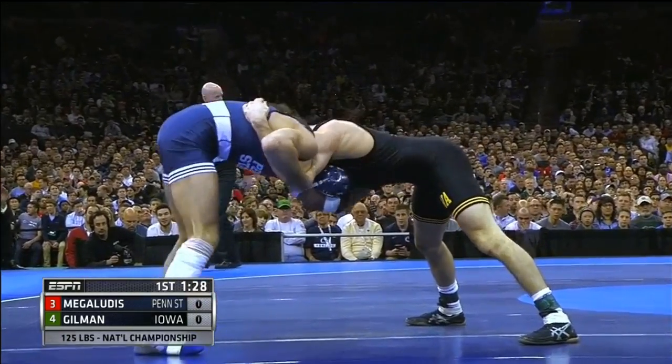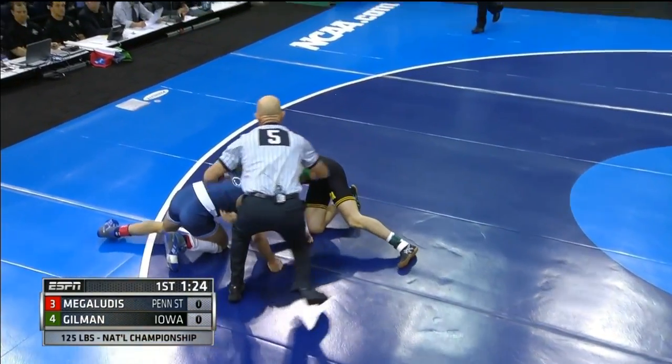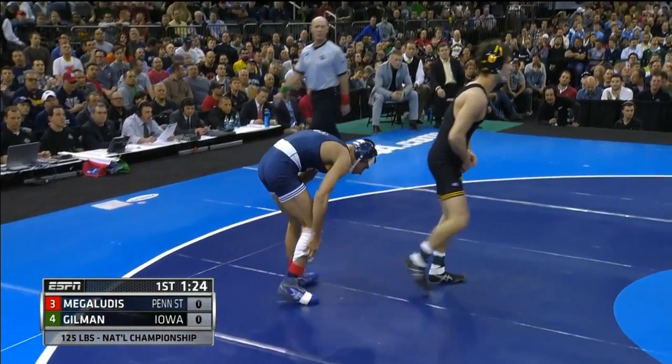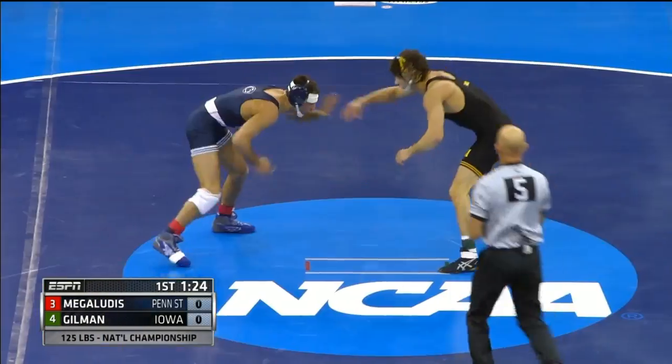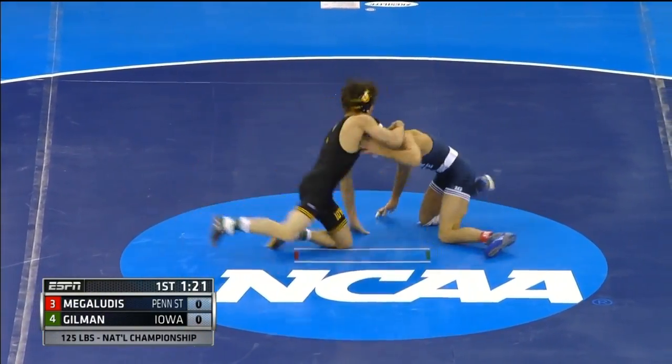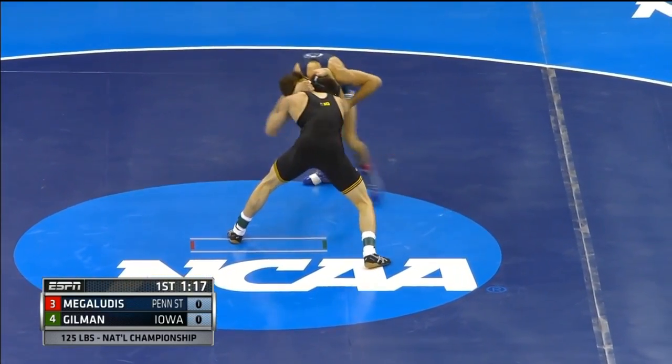Usually guys don't like to be underneath that front head position. Megaludis, he's so tough, he's flexible like you just mentioned. You see right there, he clamps onto that elbow. It's so tight, it's so tough if you're the top guy to do any offense, because if you have your elbow locked there, you have no space to move. Both of these guys, heavy-handed 125-pounders.